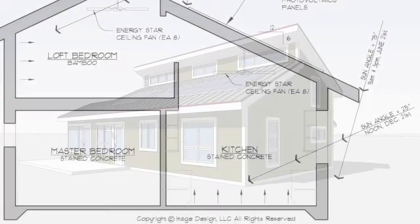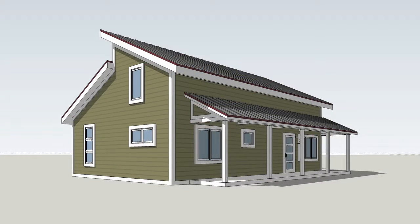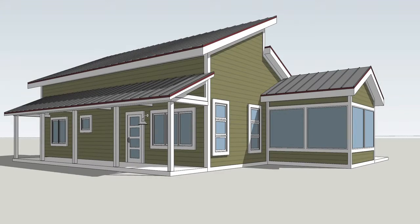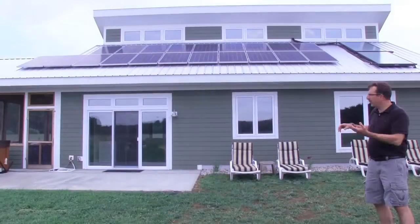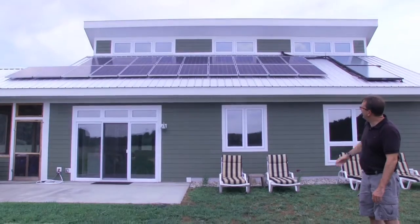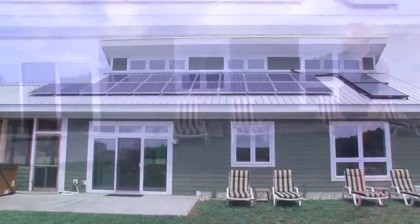So right now it's June 18th and it's almost the peak solstice, so the overhangs actually shade all the windows and keep the sun from heating the home up. And then in wintertime, the sun comes down lower and lets all the sun into the home, which keeps the home warm. So what you're seeing is the south side of the home with all the photovoltaic and solar panels and passive solar happening.